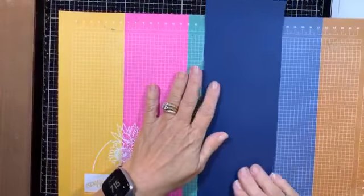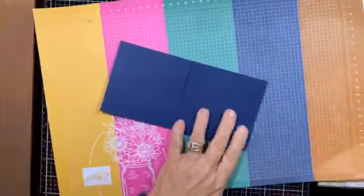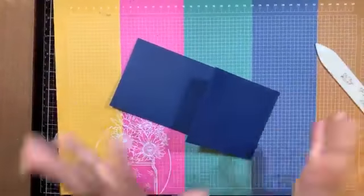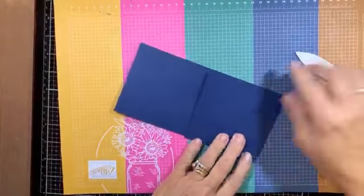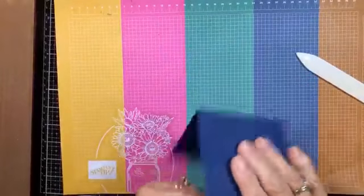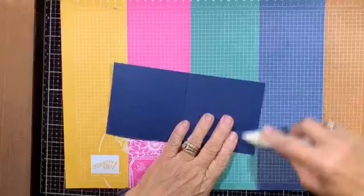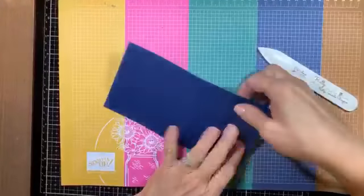Okay, ladies, have you scored your paper? Make sure you really give it a good burnish, because it is a folding card and you want it to fold appropriately, okay? So you really want to give it a crisp, good burnish. I would do it on both sides.